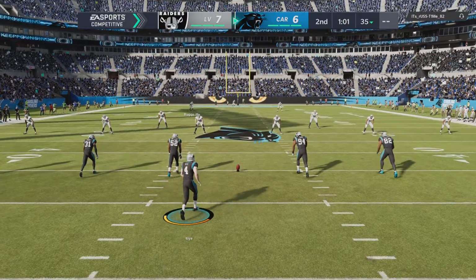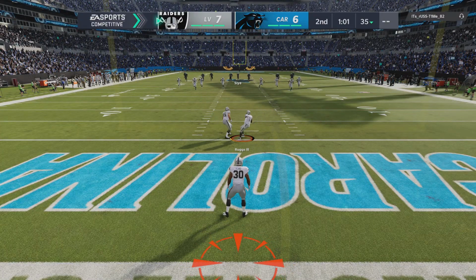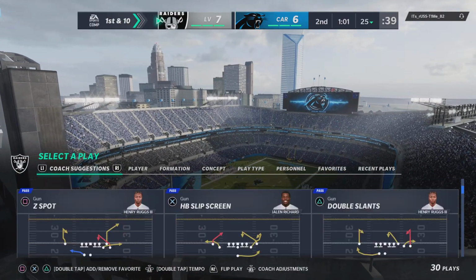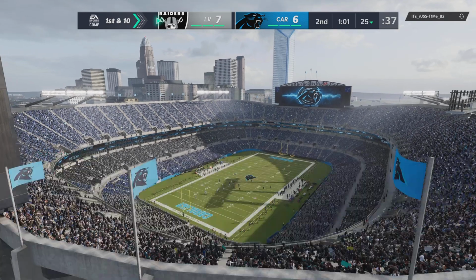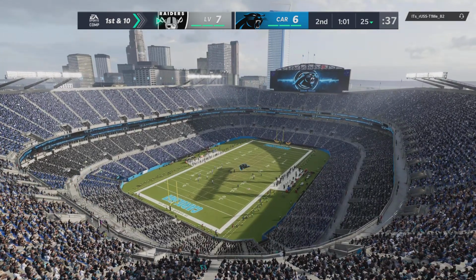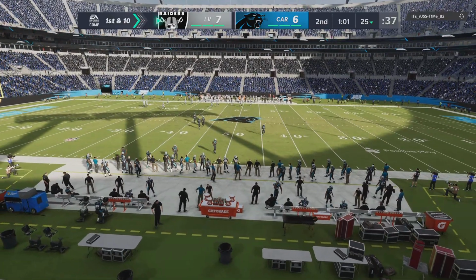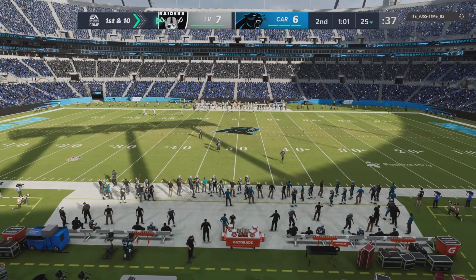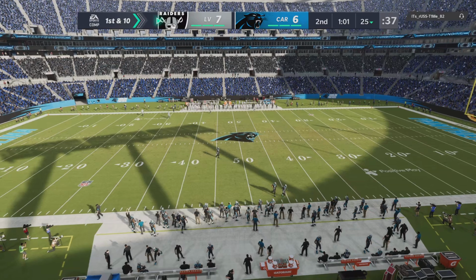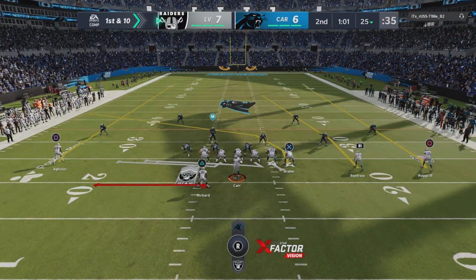Joey Slye now to kick off after the touchdown. And this will be a touchback as that sails over the end line. 25-yard line. The Raider offense set to get this drive started.